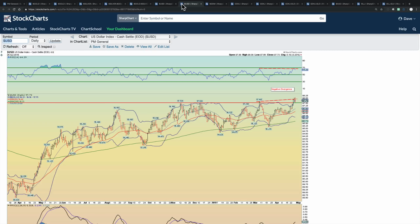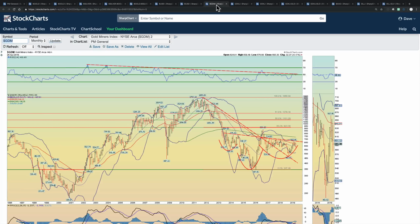So here's the USD daily. Here again is that negative divergence. It's kind of a double top here around that 69 level. But price hit a new high, yet momentum did not make a new high. So that's a negative divergence example. And I think eventually we break lower. We need to break below the neckline of 97.50, hopefully this week, for the bullish case in precious metals to really pick up steam. Here's the gold miners index as represented by the GDM.